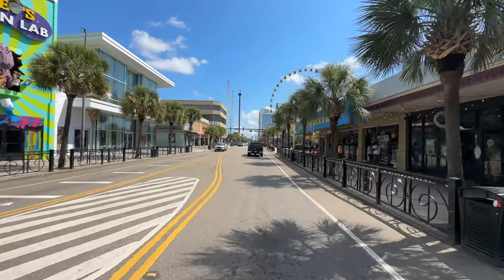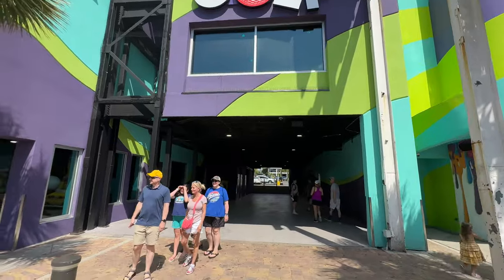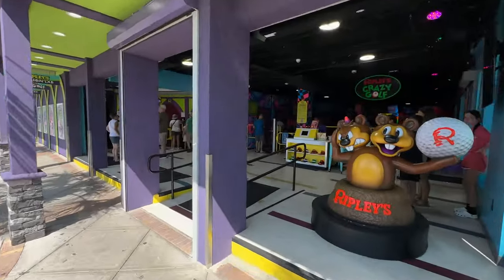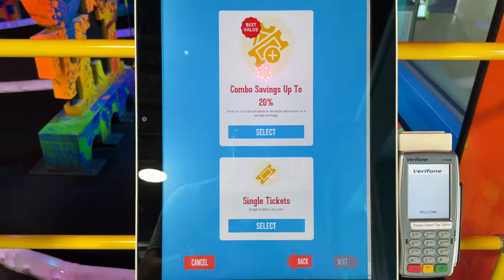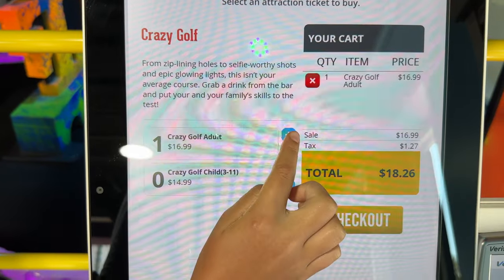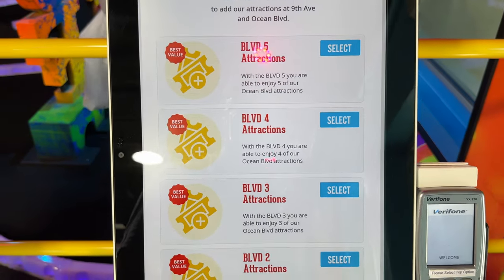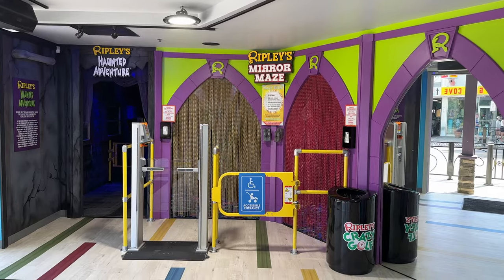Let the adventure begin. We are down the street from the Skywheel Myrtle Beach. There's actually a good parking spot right down here, very close, so you could walk through. Let me show you how much it costs to go golfing here. They have self-service tickets. You can walk up and buy a single ticket for just golf. It's $16.99 for adults, and $14.99 for kids. You can always use Ripley's combos, so the more attractions you do, the cheaper they are per attraction. They also have a mirror maze and a haunted adventure.